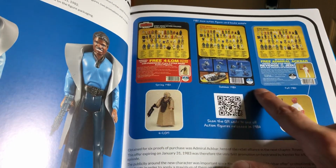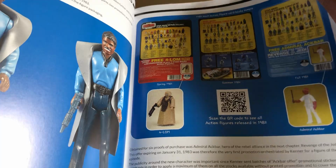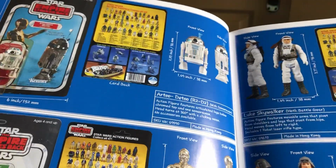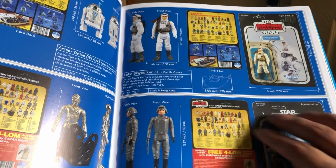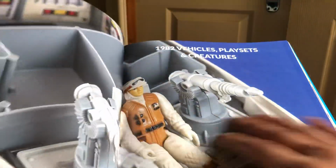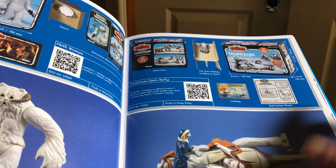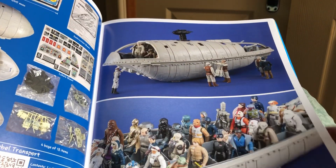The card backs. This one's always been hard to find in the UK, the 48 back A. Figures on cards, R2 sensor scope, C3PO with the removable limbs, Luke Hoth, all that sort of stuff. So it's just a great book. Then we've got more creatures. You've got the Wampa. You've got the Tauntaun with the open belly, Rebel Transport.